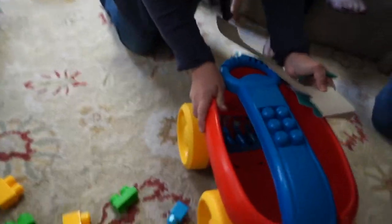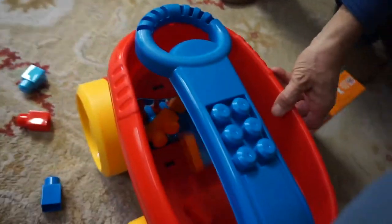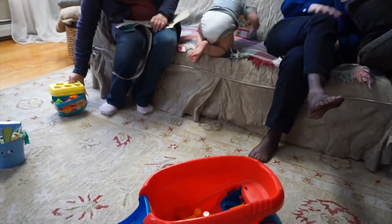That's how you do it. Well, that works. Okay. Oh, look, there it goes. It picks up a bunch. Oh, wow. Nice. Oh, yeah. It's a cute little box. It's a cute little toy in it anyway. An Easter box.